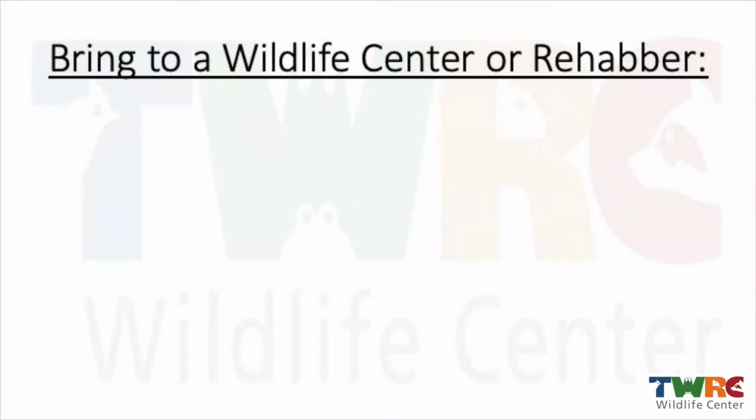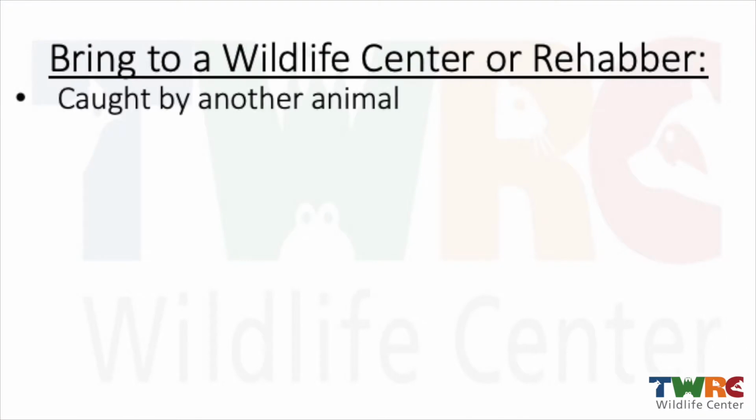If you know or suspect that the bird has been caught by a cat, dog, or another predator such as a hawk. We do not recommend picking up a baby bird just because there are cats that live in the neighborhood. Unless the bird is in immediate danger from a cat, for example, a cat is standing in the vicinity and watching the bird, we do not recommend removing a bird from a natural situation in which it is being cared for by its parents.